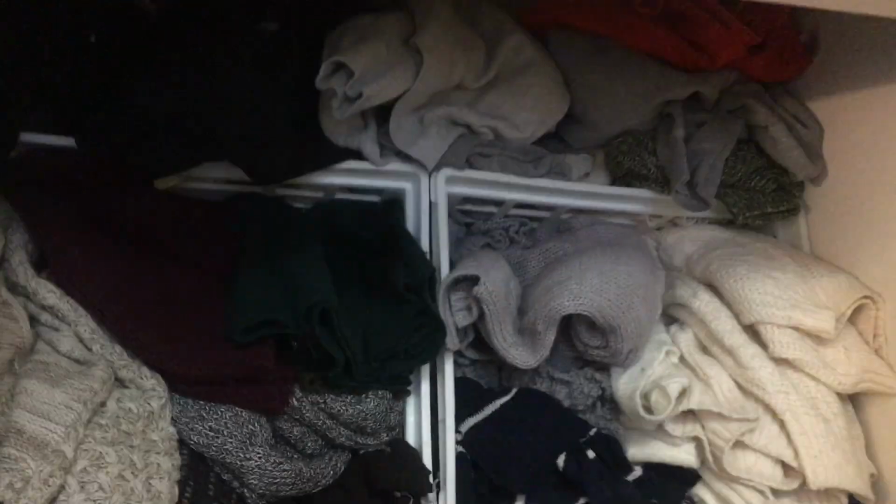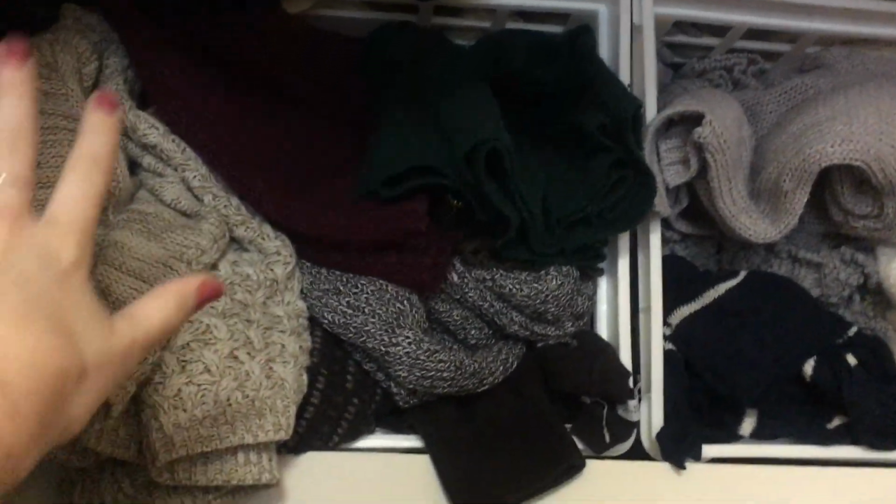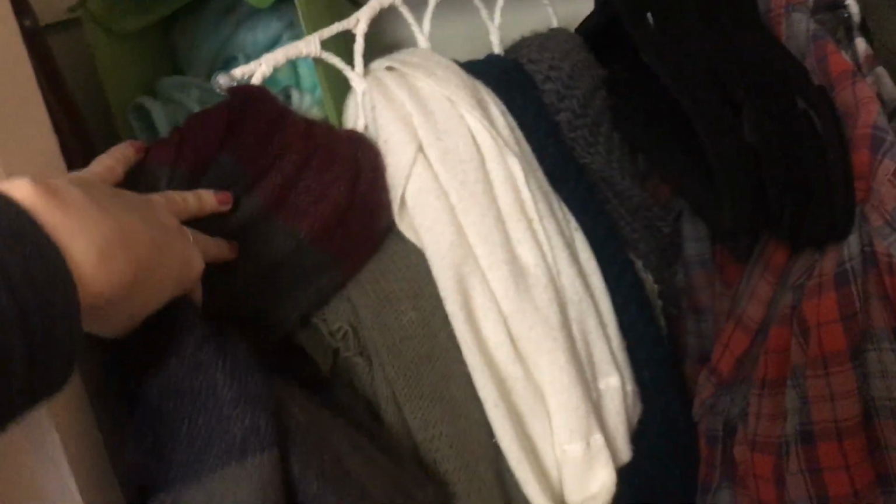Then next to my mini fridge, I have my closet. So on top of the shelf in my closet, I have these bins, and I'm so lucky I'm tall because I can fit all of my sweaters and I can reach them up there, which is really great. And then I have this really great scarf hanger, which is so good if you have a lot of scarves like I do and you need a place to hang them all.